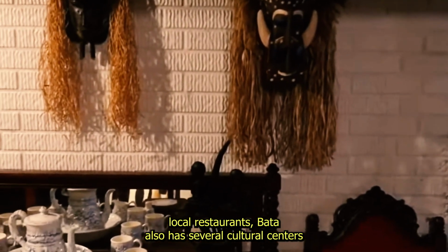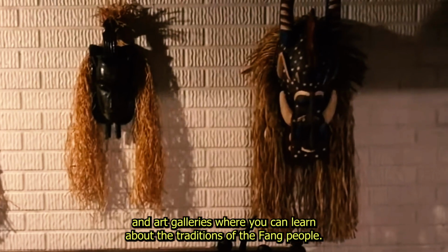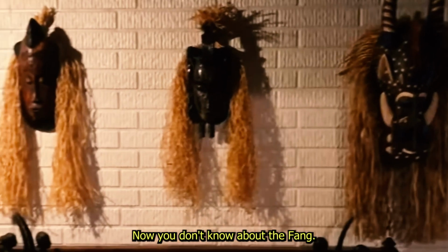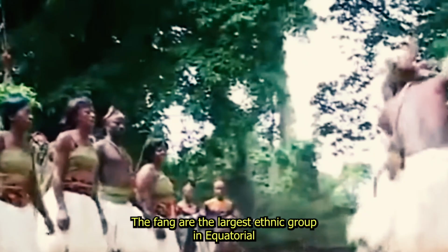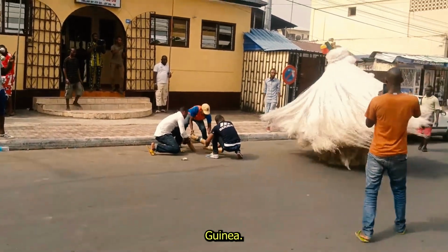Bata also has several cultural centers and art galleries where you can learn about the traditions of the Fang people. If you don't know, the Fang are the largest ethnic group in Equatorial Guinea.